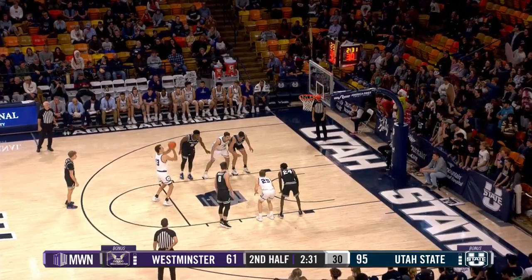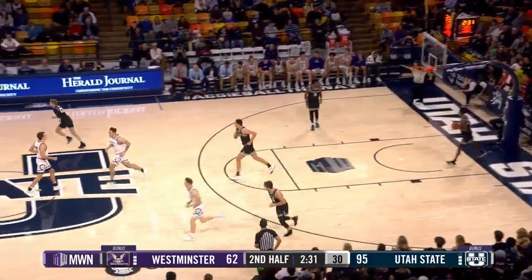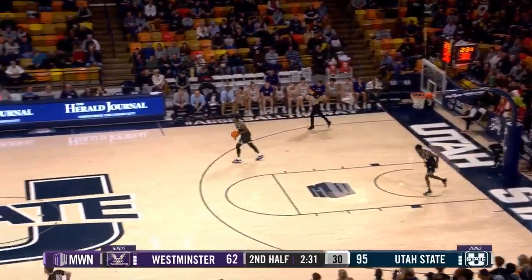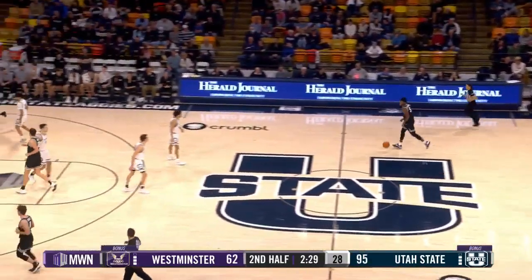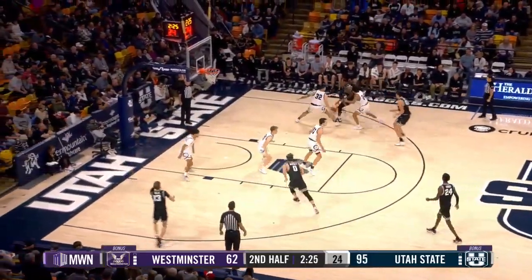Fun to see Johnson, the Centerville kid. A lot of Utah kids on this Westminster team. Both free throws are good from Lewis Johnson. Started his career at UVU, then slipped over to Slick, and now is with Westminster.